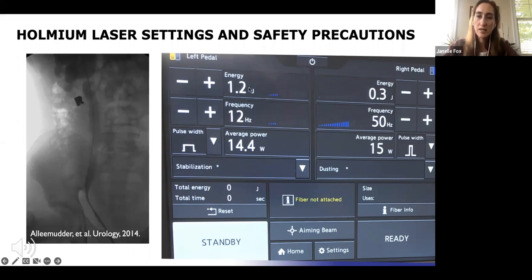So my classic fragmentation settings for a kid are going to be between 0.8 and 8 up to 1.2 and 12. And for dusting, they're going to be in the 0.3 and 50 range, sometimes 0.2 and even higher frequencies, if your laser will go that high. Many of them won't.